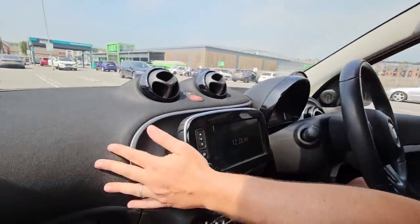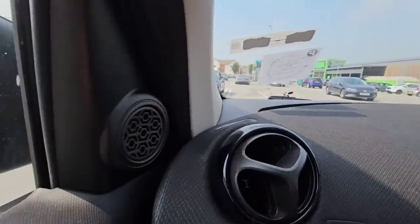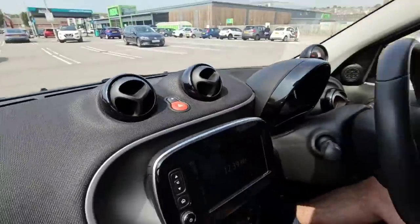And there's some interesting textures. I quite like this material on here. Miss Hubnut loves the plastic on the door cards. No, it's the repetition of this. Oh, the repetition of the pattern. Yeah, the sort of nut-like pattern. It's all over the place.